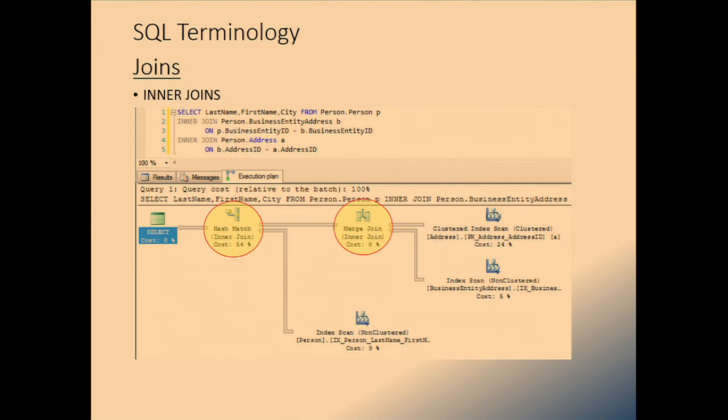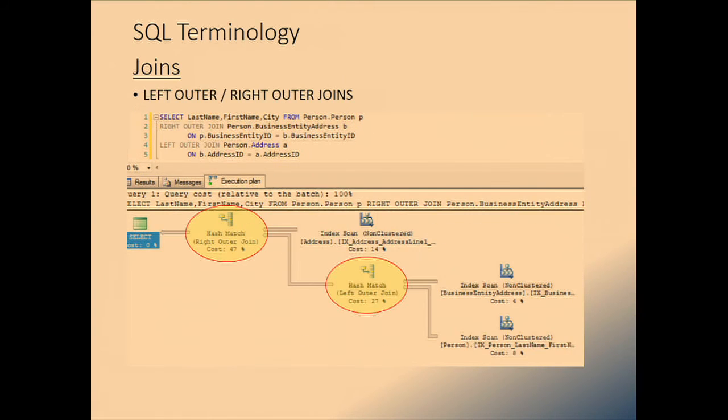So, inner joins, most of you guys should know how to do that if you know how to write SQL. It's just joining two tables. You've seen the Venn diagram or something like that. And we'll talk about the different ways that the inner joins work. You can actually see two of them here. One's a hash match and one's a merge join. We'll talk about that in a second. And then your left or right outer joins.